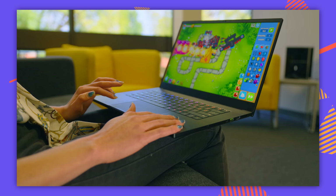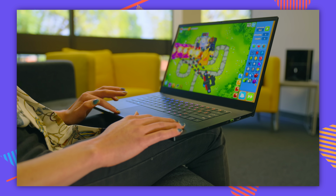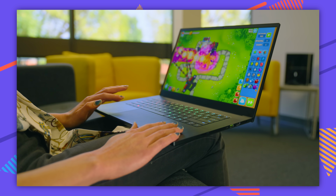I would call this unusable on my lap because of how hot this thing got. I'm not expecting to push things at ultra high settings, I'd turn it down, but I was playing Bloons Tower Defense. Any phone on the planet can play that game. Yeah. And this thing was still ramping up and getting a crazy amount of heat. It wasn't so hot on my lap, it was hot on my hands.